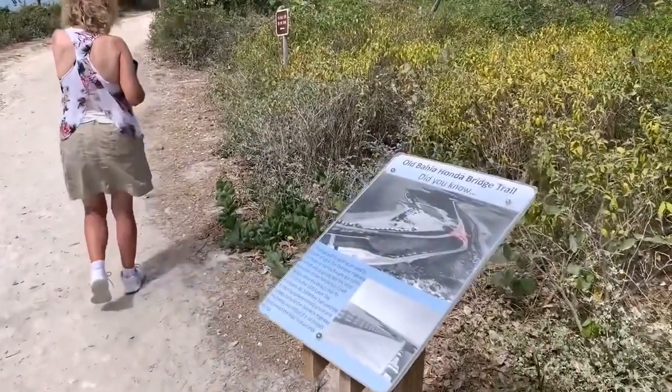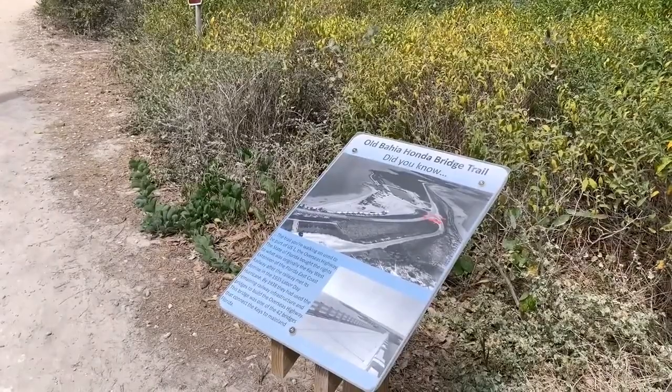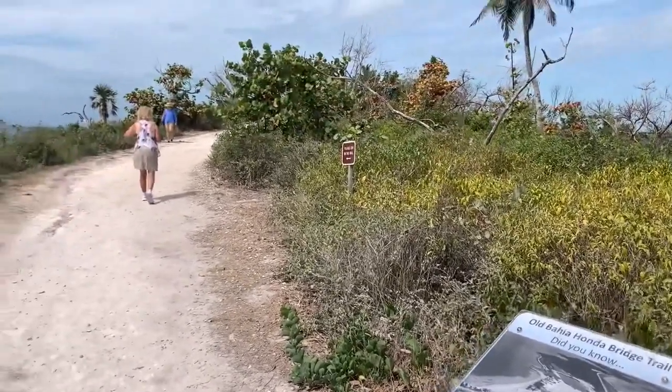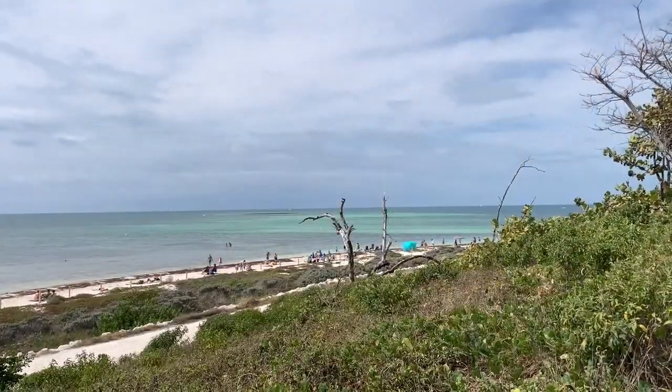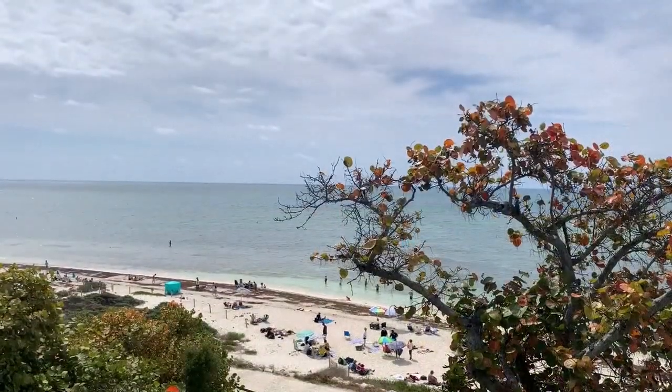So, the sign says Old Bahia Honda Bridge Trail. So let's go check it out. The viewpoints along the Old Bridge Trail are just spectacular.